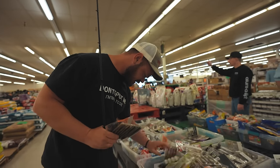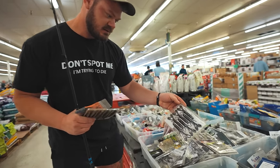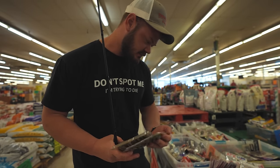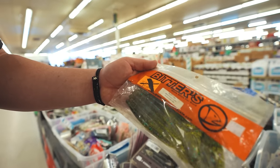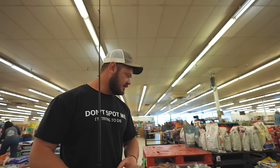This looks like we're just gonna be getting a whole bunch of stuff that I've never seen before. Look at these crawls. They're made by Torrent Outdoors. Dude, shout out Torrent Outdoors. You guys got some pretty cool stuff. Bitters, Vibe, Watermelon Candy. I'm pretty sure Trey has told me that these are even better than the OG Zoom Speed Worms. So definitely gonna get a pack of these as well.